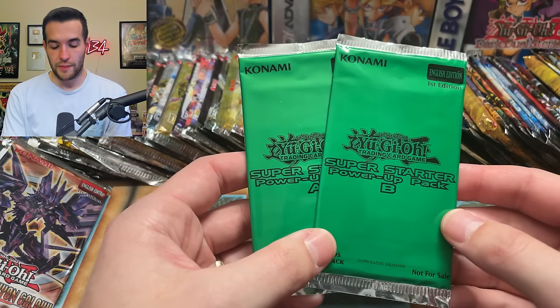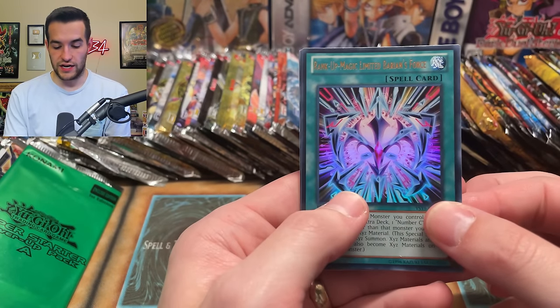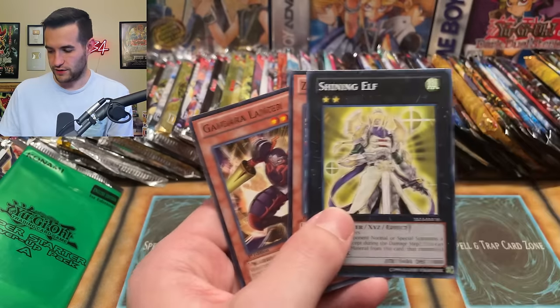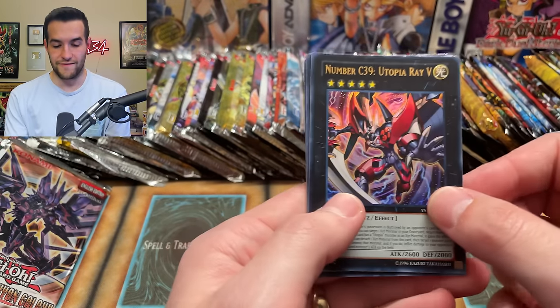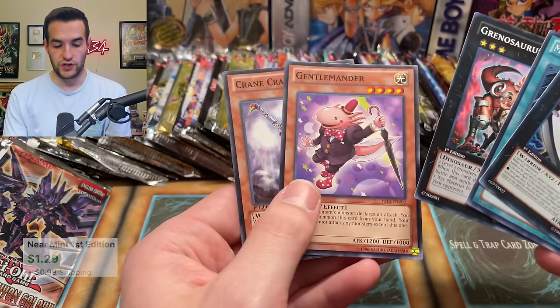So we got Super Starter Power-Up Pack A and B. So let's start with B. We have the Rank Up Magic Limited Baryon's Force. The Magic Cylinder Super. Wait, is that the only super for that? That's actually really cool. That looks really nice. I'm gonna pull that aside. That's very cool. Then we have the A, Super Starter A. It will be number C39 Utopia Ray V, Mystical Space Typhoon Super, which has a million prints, Genosaurus, Gentlemander, and Crane. All right, very interesting.